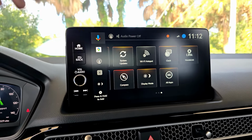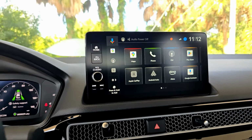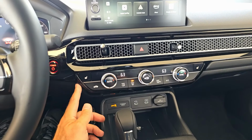Put it back in park. And this is basically your infotainment system. There's some shortcuts on the side, and the regular information that you have. So you have your clock, you see what's playing, etc. Down here at the bottom, you have the regular adjustments.